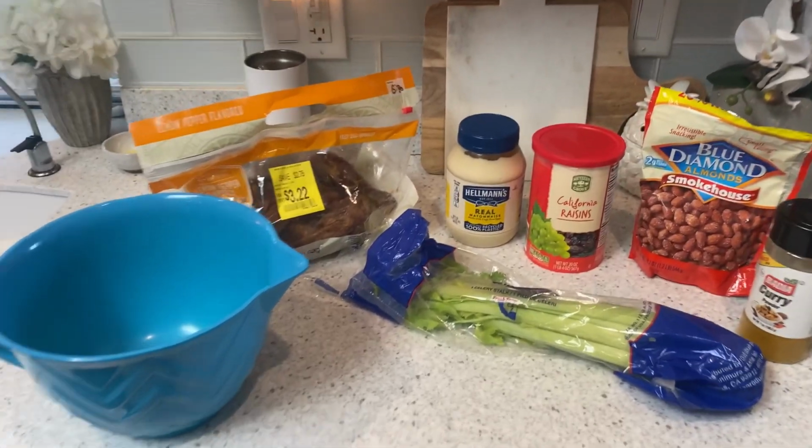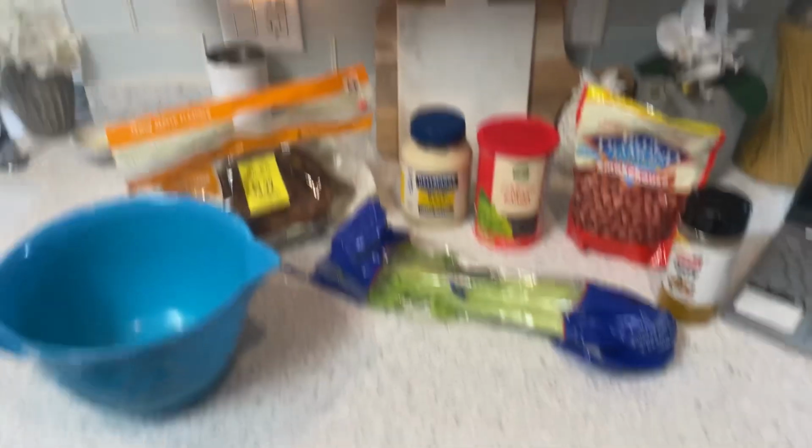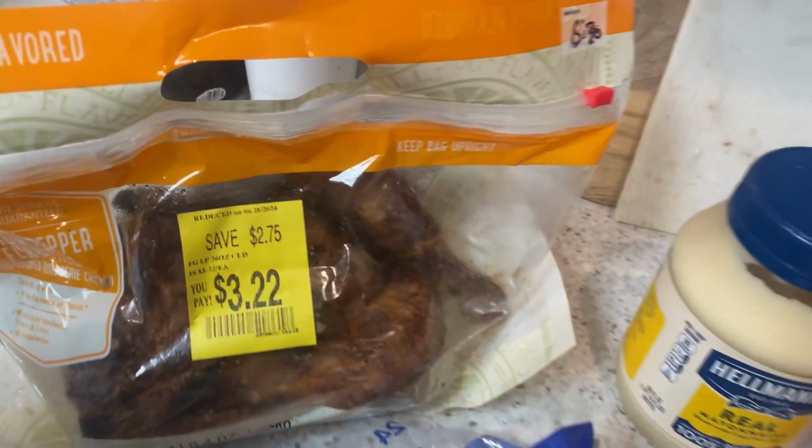First up is my go-to curried chicken salad. It's a no-fail, and I'll be using that as the protein to top an Asian broccoli slaw, which I'll show you later in the video. This curried chicken has a ton of flavor and comes together quickly with just a few ingredients that you can of course swap out to your own desire.